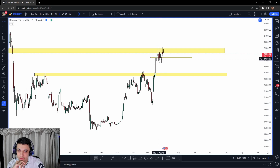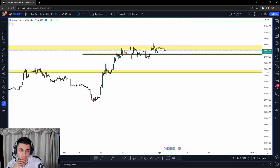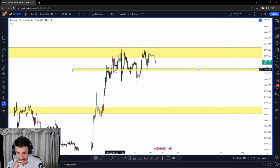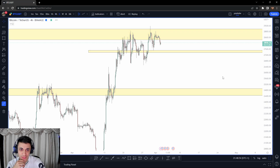See this mini 4 hour support, because we're on a daily. I know for a fact that's a 4 hour resistance that turned into support. If it respects that, 100%, we're gonna continue to the upside. If it doesn't, it's gonna crash back down to like 24,500 or so. So let's go down on the 4 hour time frame. Yeah, look at that. Resistance turned into a support. Very, very simple, guys.